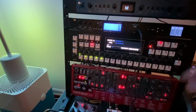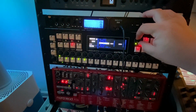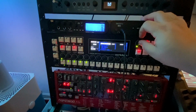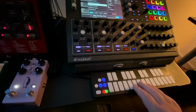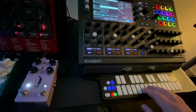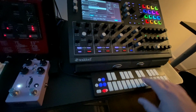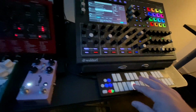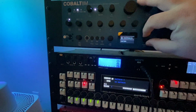But this is here. And so I've got some instrument definitions set up. Basically, if we go through the Cobalt here, and I'm just controlling it with a little K-Device keyboard. All right. What else do we have in here?